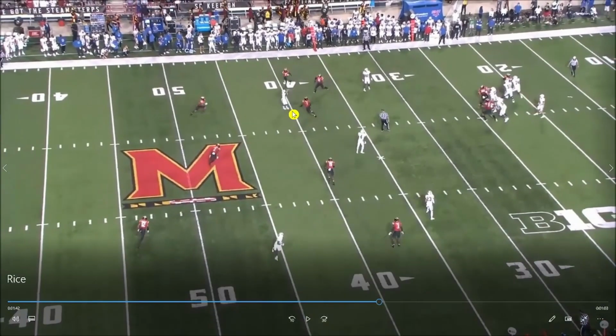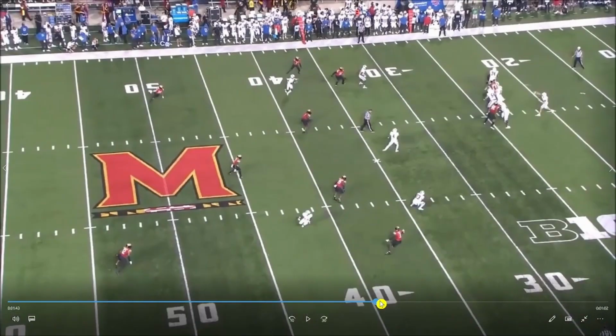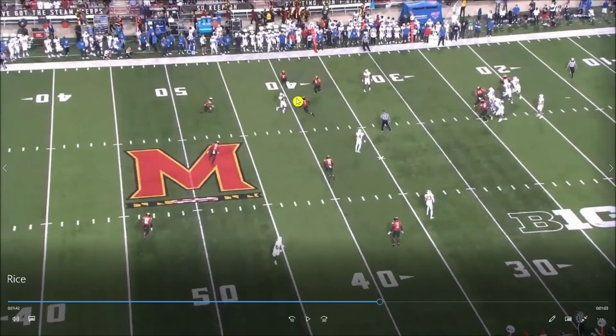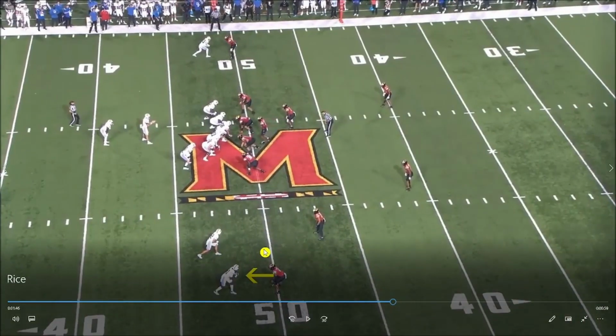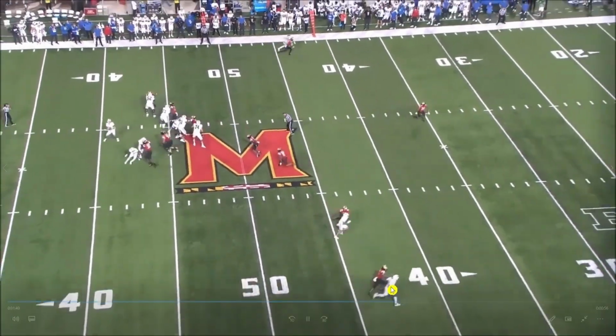And look at Rashee Rice doing a nice job with his feet, right? We talk about catch to transition a lot on this channel. Boom. Right? Shuffle into the catch point. Give yourself some momentum to get down the field, whatever it can buy you, whatever catch to attack transition can buy you, you take it.